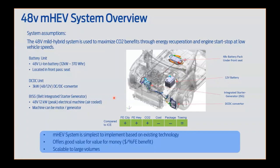And it started to offer a good value for money in terms of dollars spent versus percentage fuel economy benefit that the customers are going to see for the system. And that is one of the major deciding factors when we start implementing or moving from one technology to the other. And nevertheless, it's something that is easily scalable to large volumes. And for volume players like Ford, the technologies need to be scalable to large volumes. And that's one of the key factors that decides what technology becomes readily available for the public.